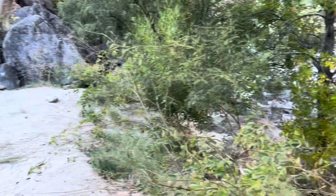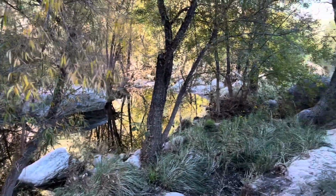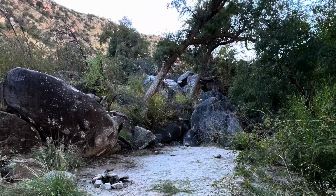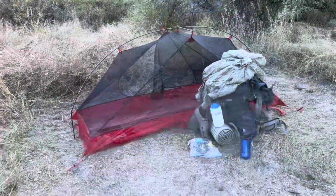Spot just down from Hutch's is maybe 5 minutes. Really nice, as you can see. As you can see, there's plenty of places to choose from for camping. Lots of these spots are sandy and close to the water.